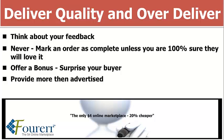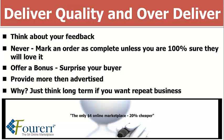Provide more than advertised. Why should you be doing this? Just think long term if you want repeat business. If you don't want repeat business, just deliver whatever you intend to provide. But if you deliver an additional bonus, the buyer will be impressed, it will be kept on his mind, and he will remember your name, and your name is key here. And he will come back for more.